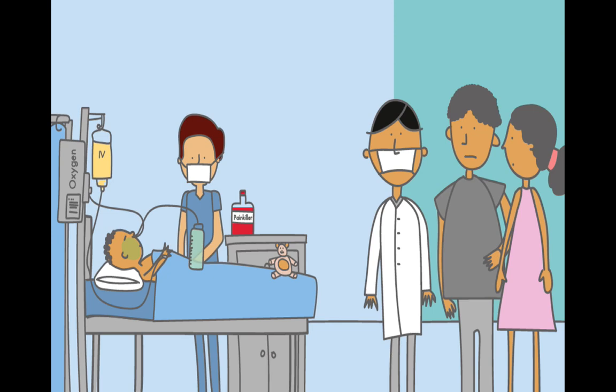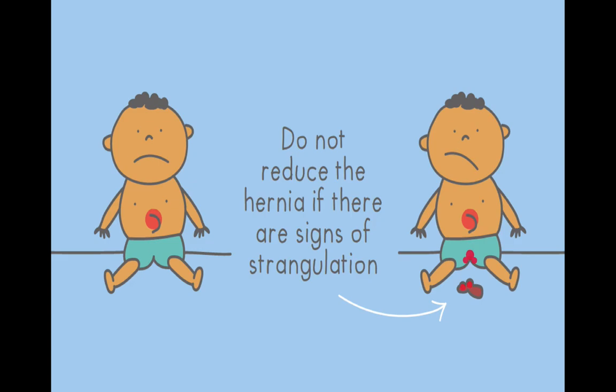Remember to always counsel the parents of your suspected diagnosis, what you are doing to address the problem, the need for referral, and the need for surgery. A strangulated hernia is a hernia in which the stuck intestine has become necrotic and is evidenced by bloody stool, edema, and redness of the skin around the hernia.